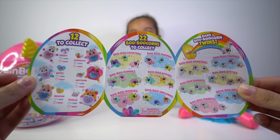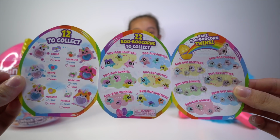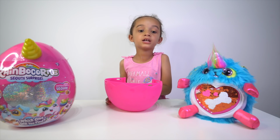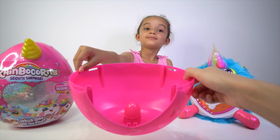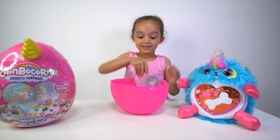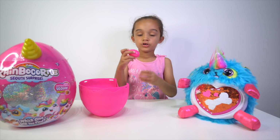So guys, there are 12 to collect and there are 22 boo boo corns to collect. So you've got boo boo puppies, boo boo kitties, bunnies, hamsters, monkeys and unicorns. And you've got rare boo boo corn twins. So I think we have a pink one inside. But guys, I wanted to show you. So Eva has found a little egg inside her container, and she hatched it out. Do you want to see what they're doing? So I'm guessing your egg has got your boo boo corns inside.